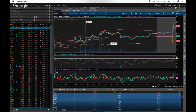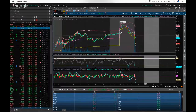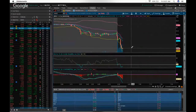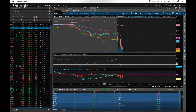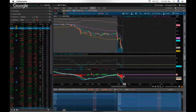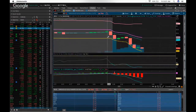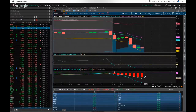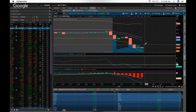So I think I'd like to give it a little bit more time to set its support. It has not validated a support. I mean, the support was 2480, but it even broke below that. So still the MACD indicator, you could see that these bars are getting longer and longer, and that's not something that you want to see when you're trying to identify a buy point. You want to make sure that, at least based on my experience, they're getting smaller and smaller, meaning that it's about to trend back up.